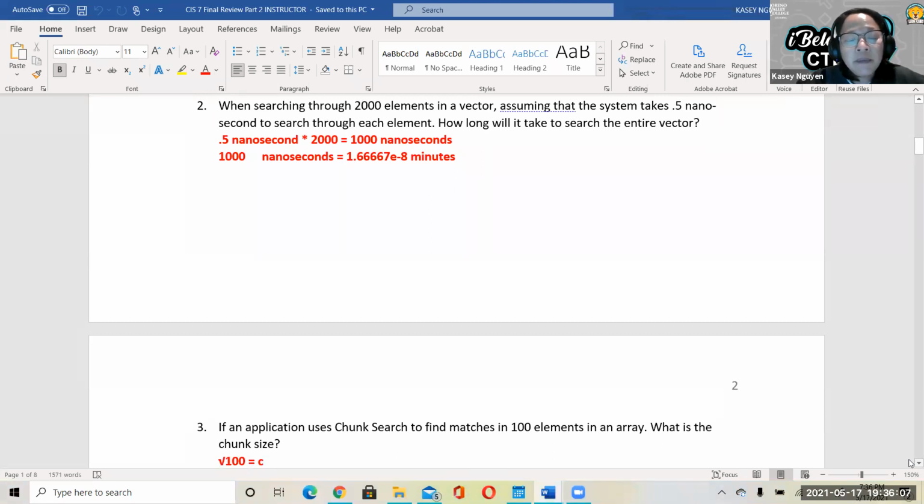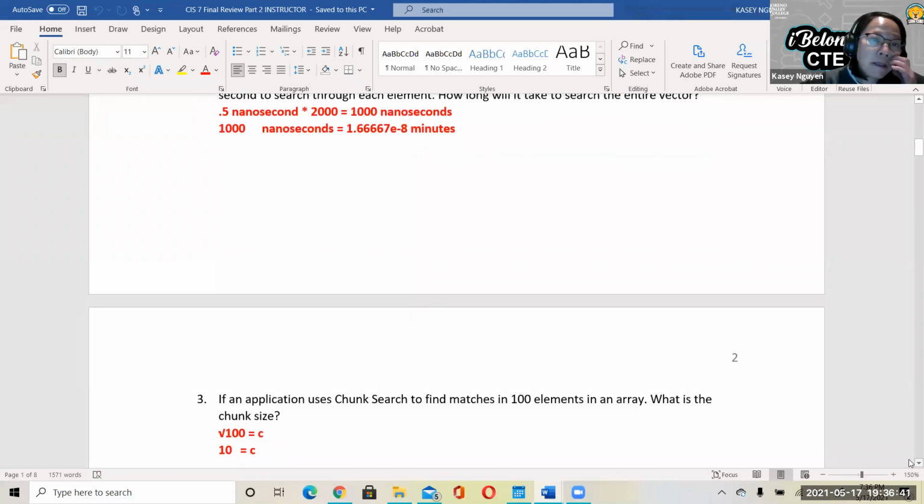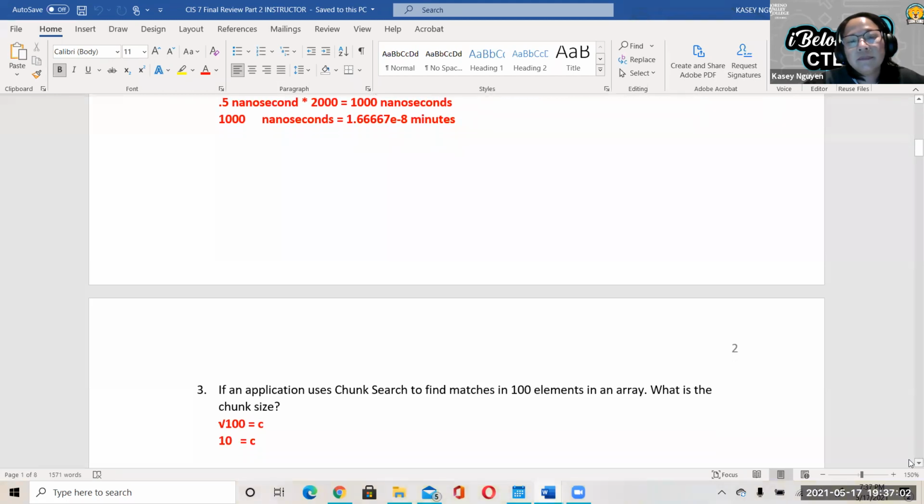Then for number three, if an application uses chunk search to find the matches in 100 elements in an array, what is the chunk size? So you have 100 elements, and to determine the chunk size, you would use the square root. So square root of 100 is going to give you the chunk. That's going to be 10 elements per chunk. So make sure we know how to determine the chunk size for chunk search. Any question with two or three or both?